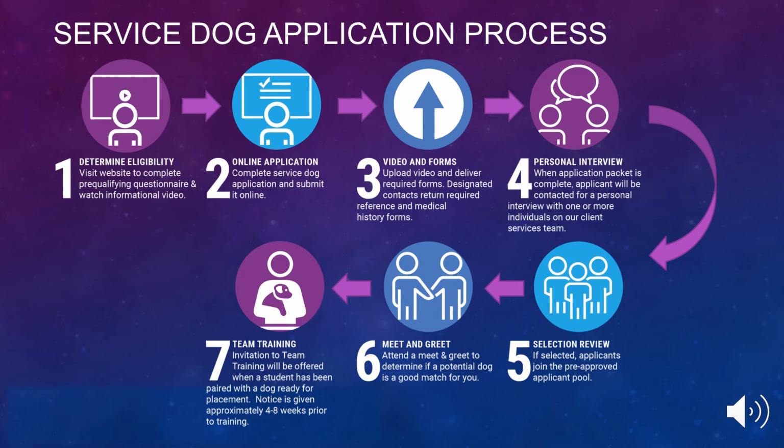If selected, you'll be sent the appropriate paperwork to be added to the pre-approved pool or waitlist. The waitlist times can be up to a year or more. Prior to receiving an invitation to a specific team training class, you'll be asked to attend a meet and greet to determine if a potential dog is a good match for you. Once a match has been made, an invitation to attend the next team training class will be sent out with dates and instructions.